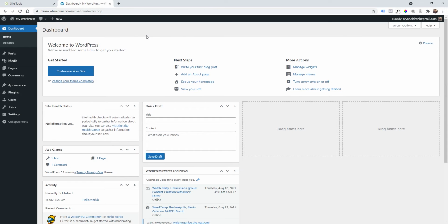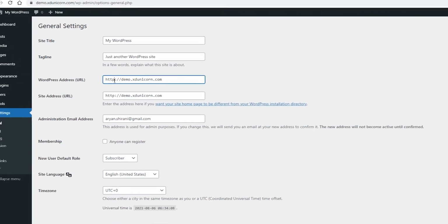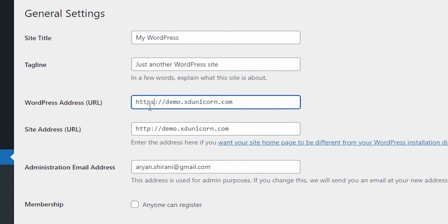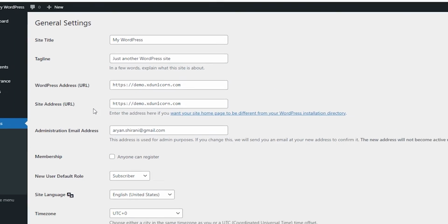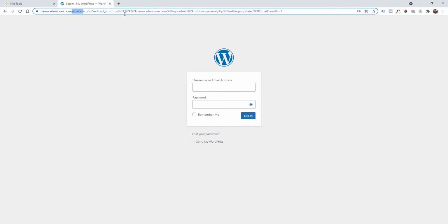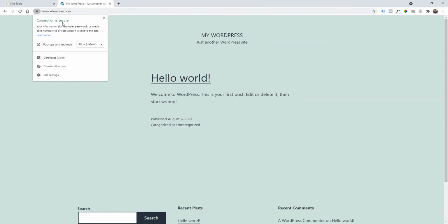Great! Once you are in your WordPress panel, just click on Settings and General. Once you're here, you need to be sure that in HTTP there should be an S at the end, like this and like this. Now, make sure you have this set up in this way, and now we can save it. Save changes, you will automatically be logged out. And if I just remove this, as you can see now my website is secure.